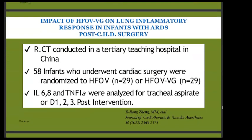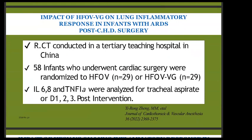This is another interesting study. It was published almost a year ago, or less than 1 year ago. It is a randomized controlled trial conducted in a tertiary care teaching hospital in China. They had 29 versus 29 newborn infants who underwent cardiac surgery, and they randomized them to either high frequency alone without volume or high frequency oscillation with volume. They looked at inflammatory markers, interleukin-1, interleukin-6, 8, and tumor necrosis factor alpha, analyzed from the tracheal aspirate on day 1, 2 and 3.